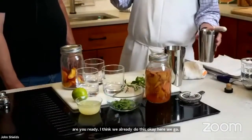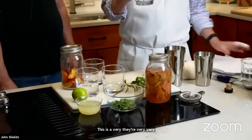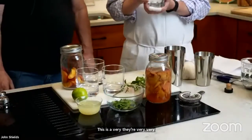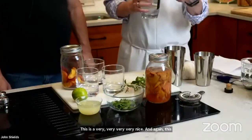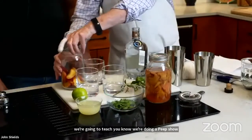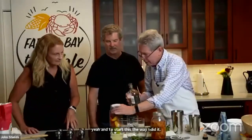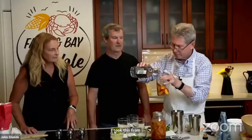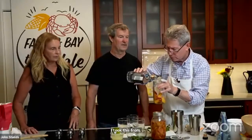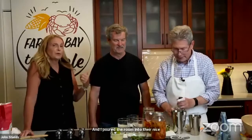Ooh. This is very, very nice. And again, we're doing a peach show. To start this, the way that I did it is I took this rum and I took fresh peaches and I poured the rum into there, like so. It does look good, doesn't it? Notice we all perk up at this one.